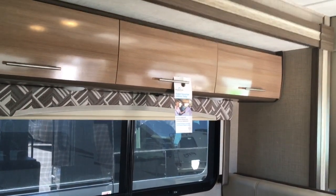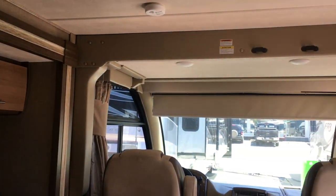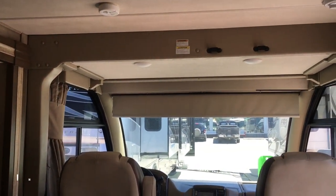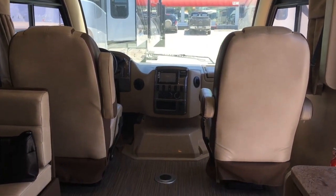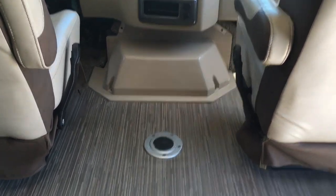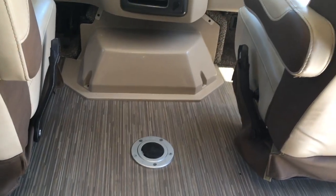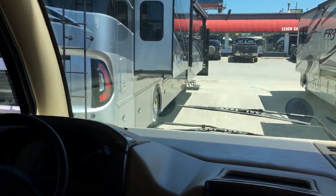But I really wanted to check out this 25.4 Thor Axis. I haven't been able to see one up close and personal. Now the front end, about the same, I'm assuming. There's a spot on the floor for your table. I do want to sit here.